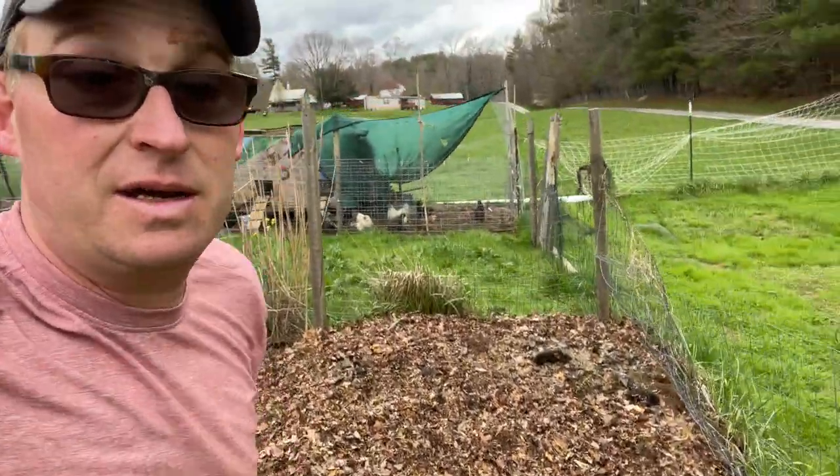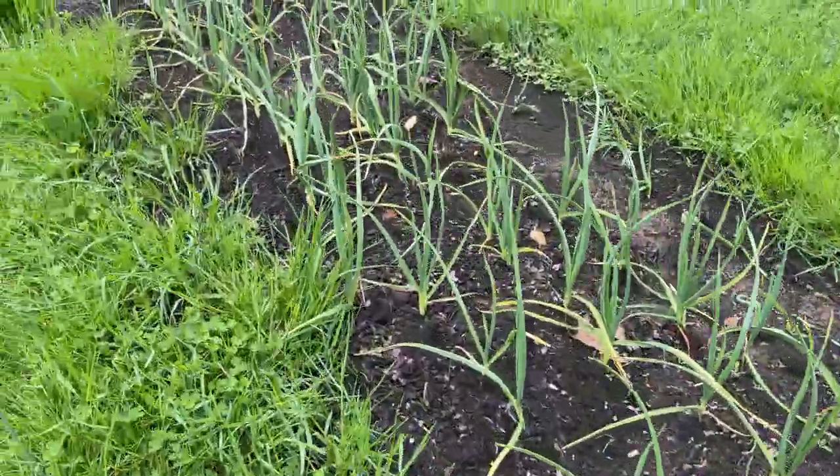Sorry about the wind. You guys want to see Rachel's garlic? Look how nice Rachel's garlic looks.